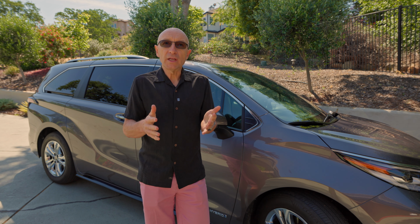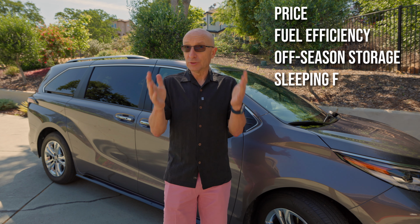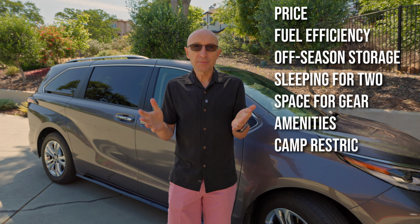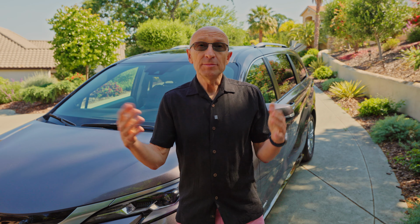The vehicles are rated on price, fuel efficiency, off-season storage options, sleeping comfort for two people, camping gear capacity, built-in amenities, size-related restrictions at campsites, driving comfort, off-road ability, and overall practicality. Let me explain the rationale for my scoring system.